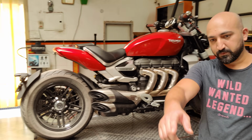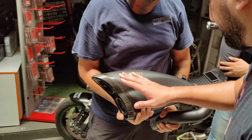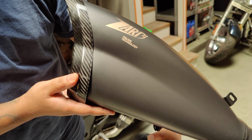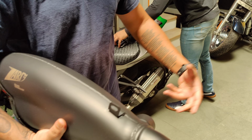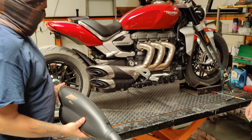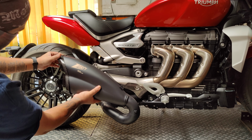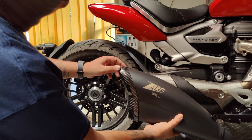Sure. I think it's somewhere over here. Alright, so matte black finish, carbon fiber tip, and it's got this Zard logo laser etching on top. We have already removed the DB killers, and the connecting pipe also is going to be all black. So it comes in 2 finishes. One is brushed SS finish, and one is this black. So the brushed SS is going to look quite like this. Okay. So it's going to replace this exhaust and come right here. In fact, if you notice, the curvature is going to match the wheel. Oh, nice.